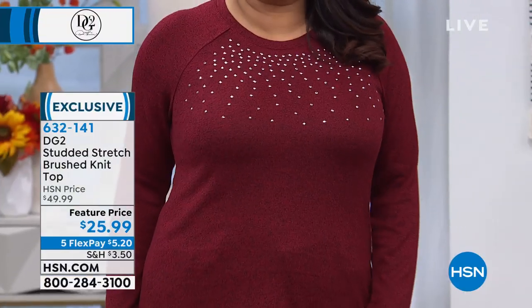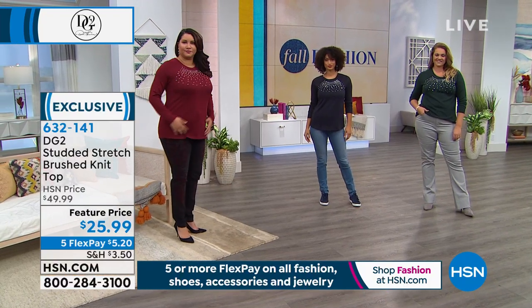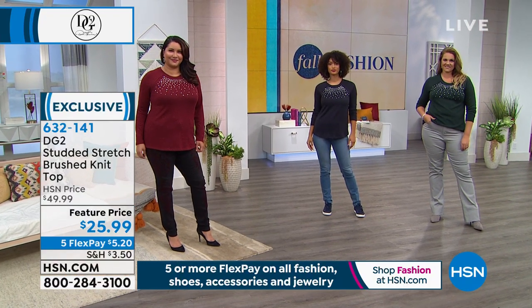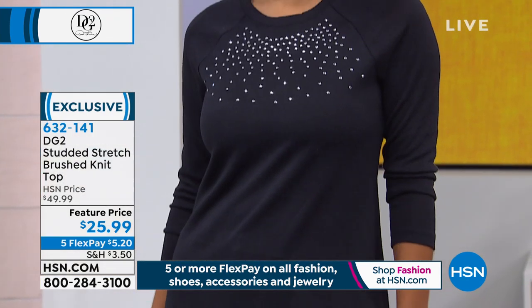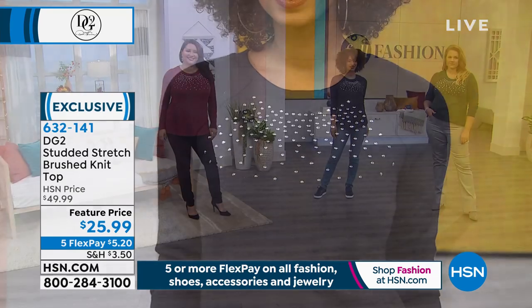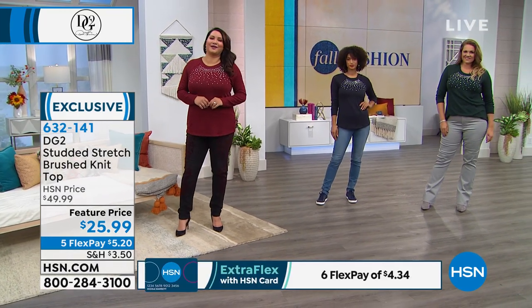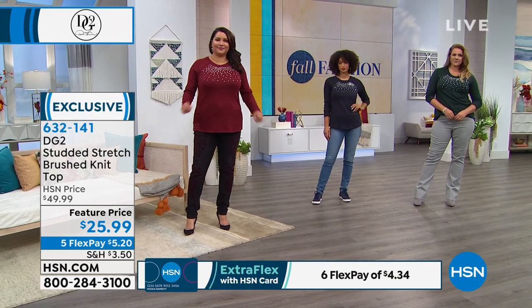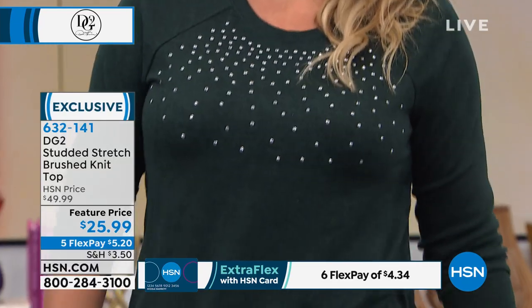Now, we don't want you to take us wrong. You can wear this top with a boot cut. You can wear it with a flare. You can wear it with a cropped or a cargo come early spring when it's still raw and cold out. But it even looks good with a ponte pant or a legging. And with the right jewelry, a little pair of sparkly stud earrings, you're set to go.